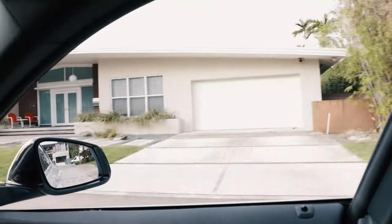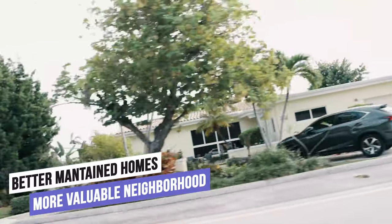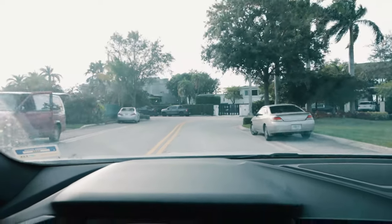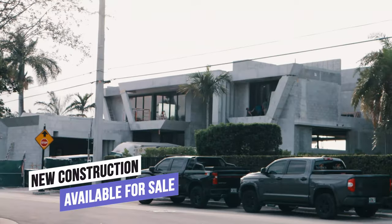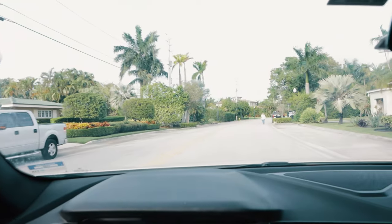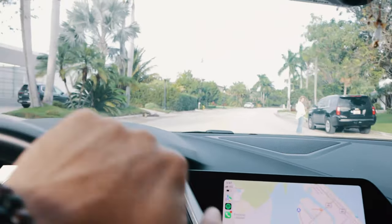As you can see, we can find older houses, newer houses, but it's a neighborhood that in general is very well maintained. And that's very good because you want to invest in a property where everybody is taking care of their properties. Of course, the overall value is going to go up. Take a look at that one. Super nice. Here we have another one that is already built, and you can see people walking with their dogs, taking care of everything.